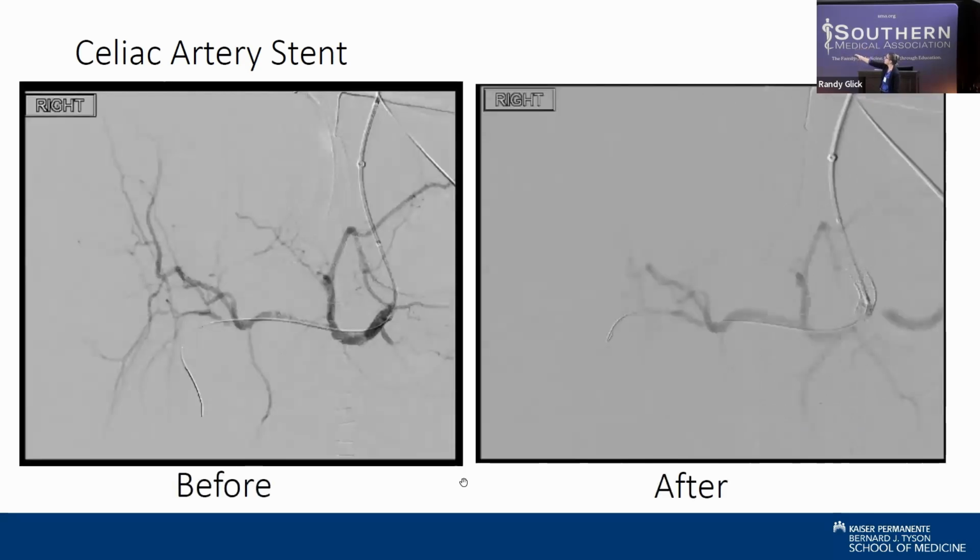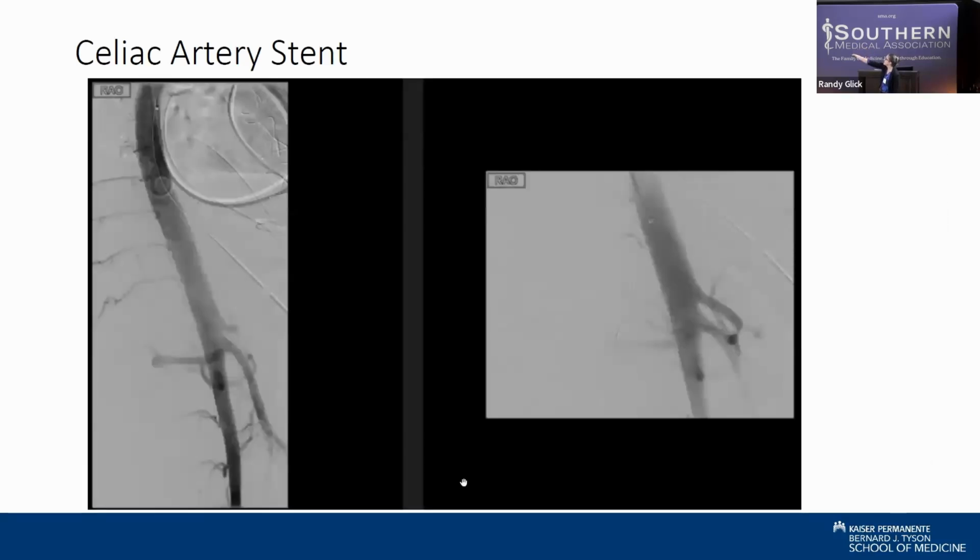So here again is the before. The balloon's not inflated yet. This is the sketchy blood flow that's not really working coming through to the liver. After they inflate the balloon here, it's kind of hard to see, but the blood flow does look better coming through here. And then once again, one more time, this is the celiac trunk before. The celiac trunk looks a lot better after the balloon. And then here's the SMA coming down.